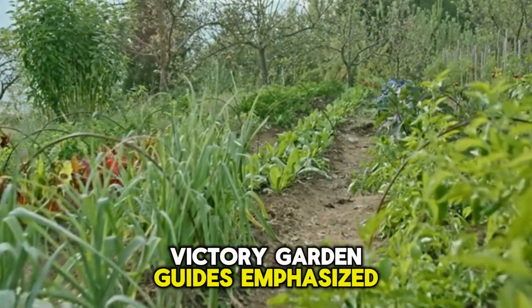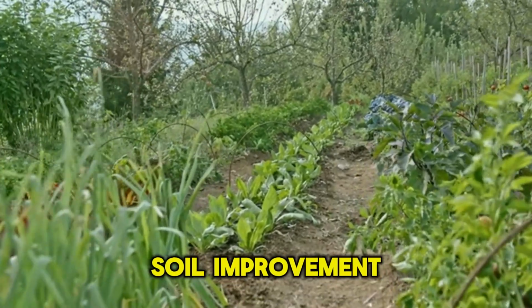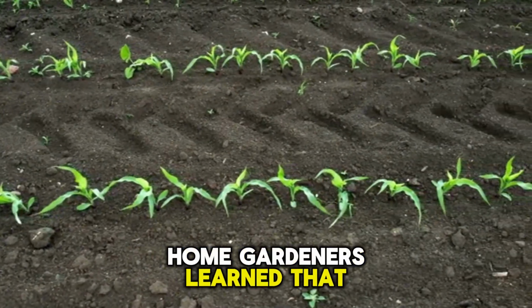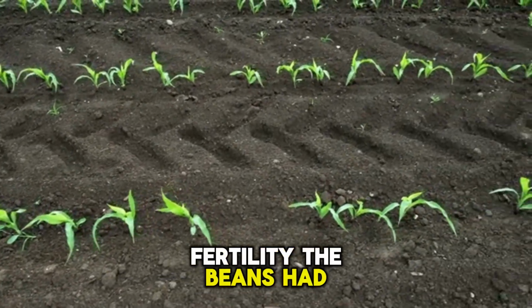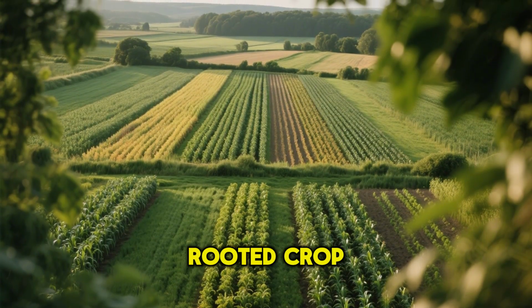Victory garden guides emphasized beans and peas specifically because they contributed to soil improvement while providing nutritious food. Home gardeners learned that following beans with nitrogen-hungry crops, like corn or cabbage, took advantage of the fertility the beans had created. Technique 3. Deep-rooted and shallow-rooted crop alternation.